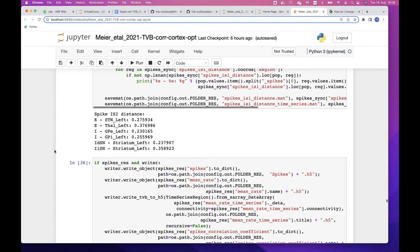I should not have clicked on it. Okay, let's not look through all the printout. That can be quite handy when you really want to know what's going on step by step. And now let's get the time series and plot them.